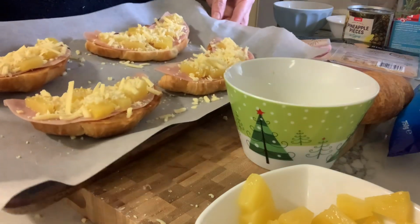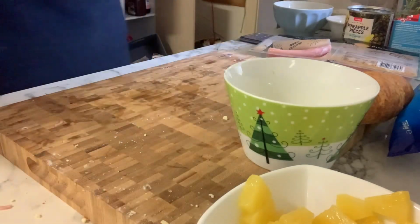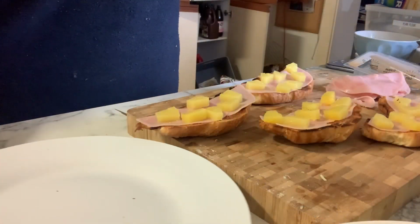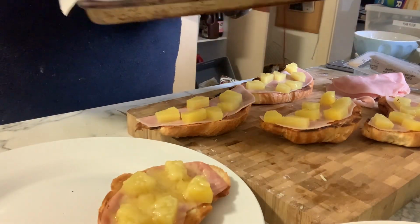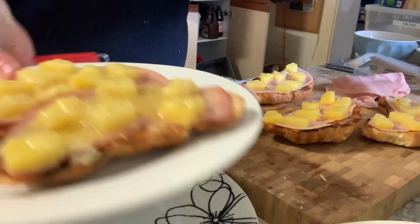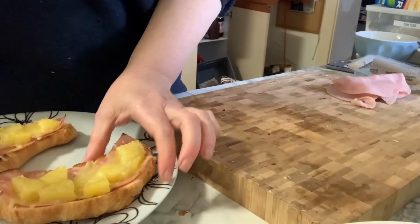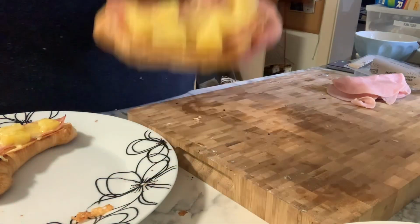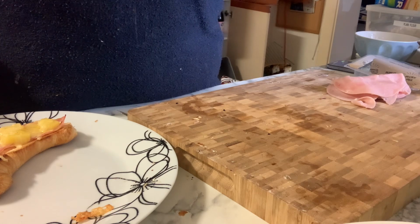I thought it was actually really clever putting the croissants on the tray and then putting the shredded cheese, because I make a mess all the time when I'm cooking. So at least this way, with melted cheese on the baking paper, they can just pick that off as well. So here's what it looks like when it's all finished and cooked. And of course, I just eat mine standing in the kitchen, because that's what mums do.